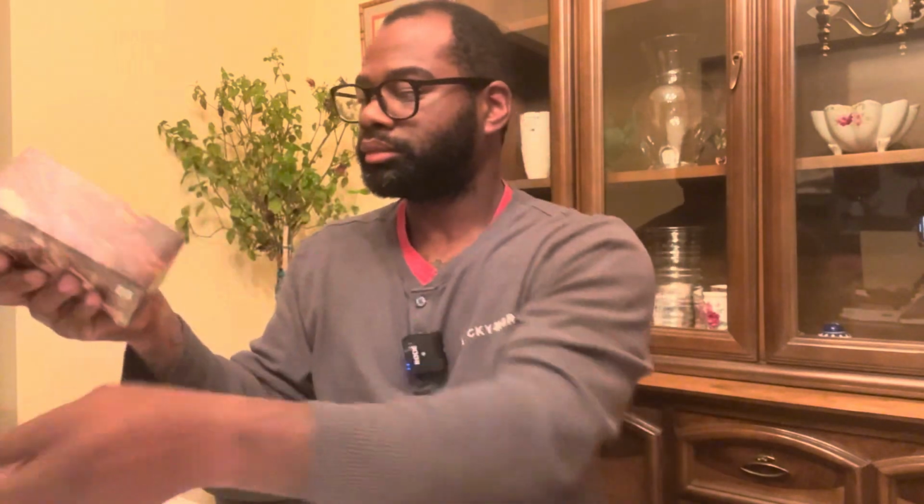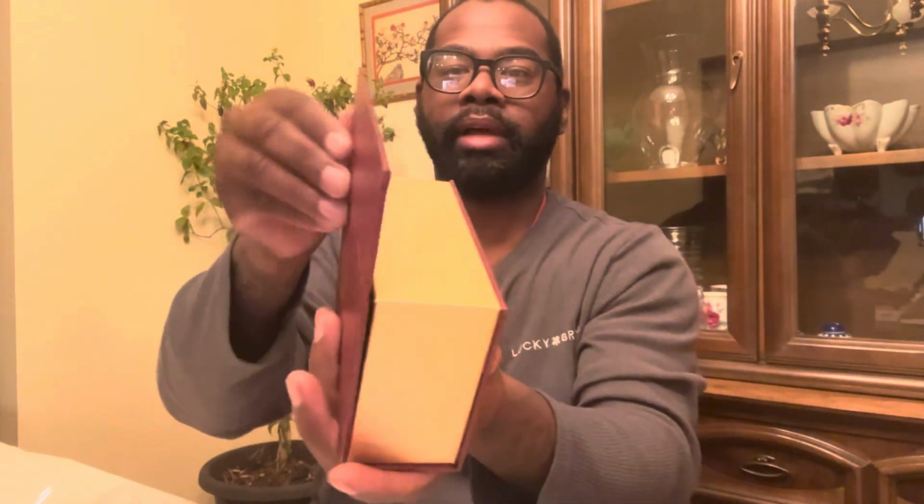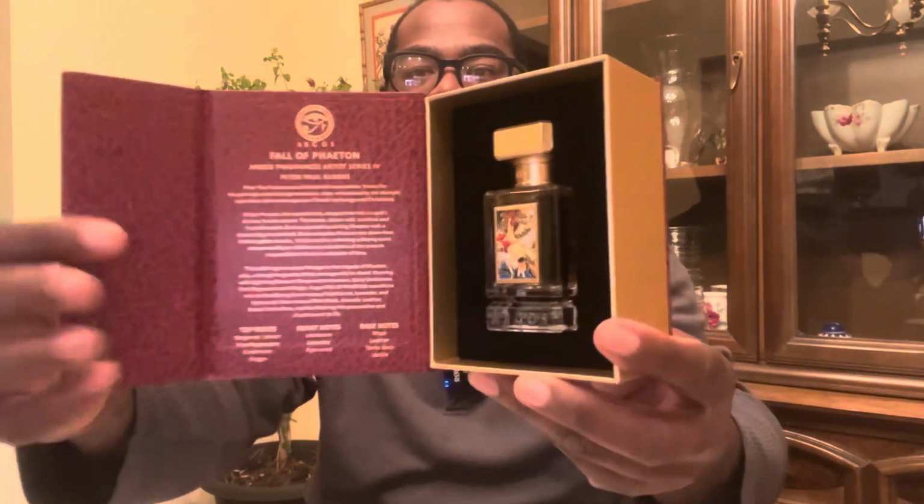Take the wet paper off. Wow, beautiful all around. So you open it up like this. Comes in another box. Says Argos Fall Phaeton. Beautiful texture, like a book. And it has a little flap here, magnetic flap. Opens up, beautiful. Has the notes here, story about Fall Phaeton.